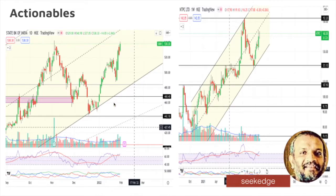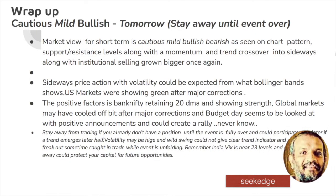Risk reward may not be that attractive if you put that wide stop loss. If you are not aggressive, you could put the stop loss at the entry or alert candle low, for swing trades. For positional, you just have to take that risk. NTPC is another one. It's also well within a channel, momentum is up, volumes are good, and the trend is also good. So NTPC and State Bank are the two picks for the day.